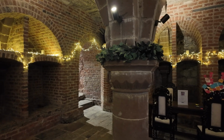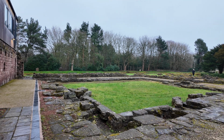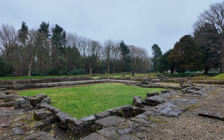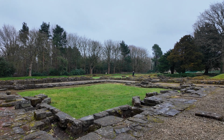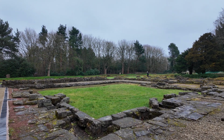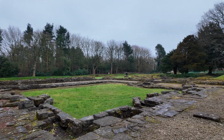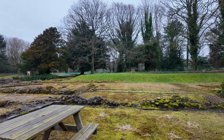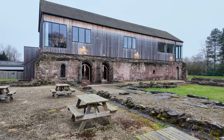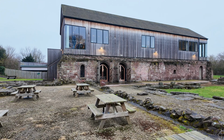Of course it didn't. So these are the ruins of the abbey. That square in the middle there is the cloister, which was an open garden surrounded by covered walkways where the canons could also write. They had all the abbey around the outside, but they also had their own little garden, which was open to the outside. Some medieval picnic benches. So you can see what they've done, they've actually built above the monastery building, which is where the actual museum is.